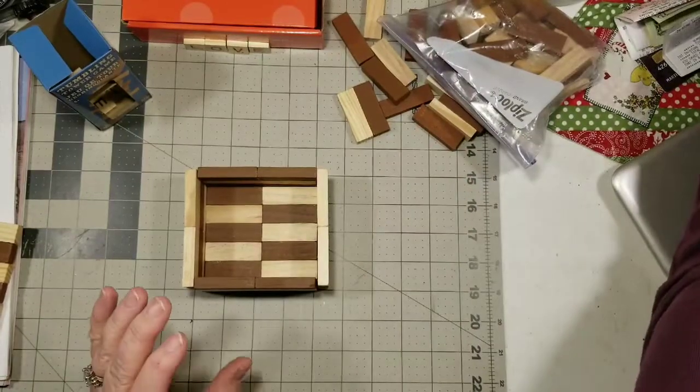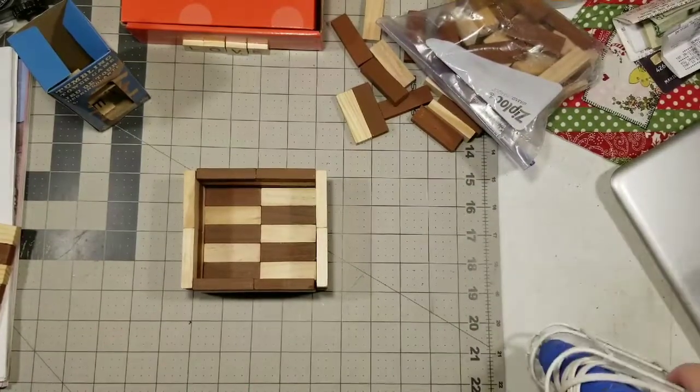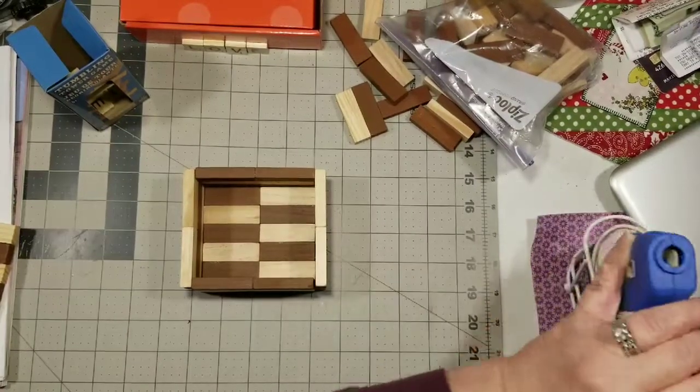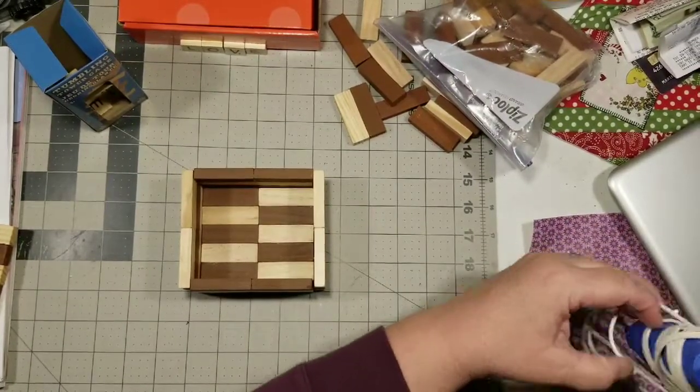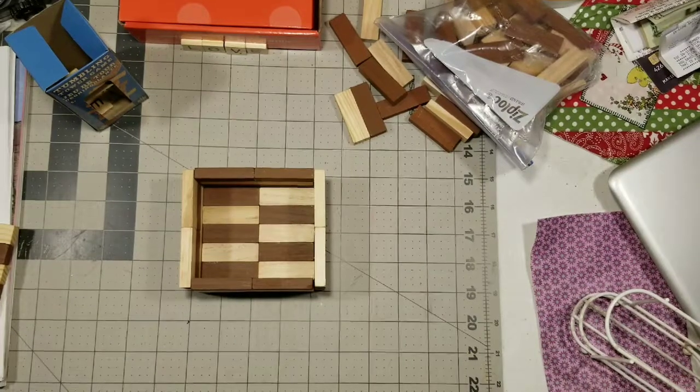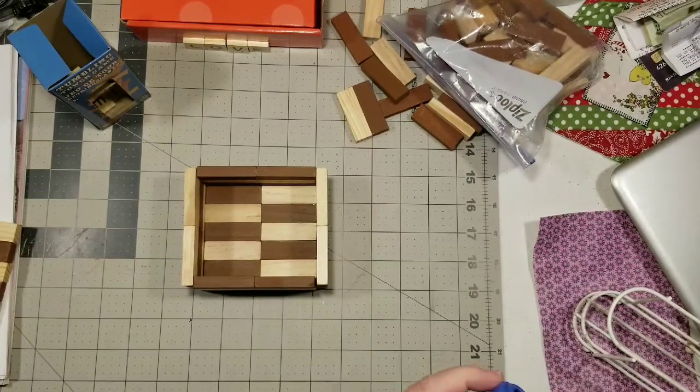So let me plug in this glue gun real quick so that I don't have to worry about that. And then I'll start gluing everything with you guys on all the other stuff. I just, you guys, this is going to end up being so stinking cute.